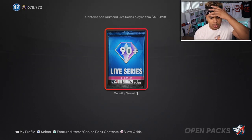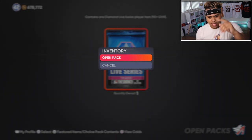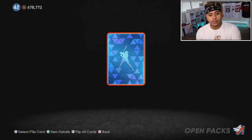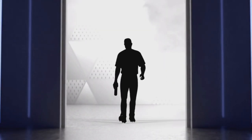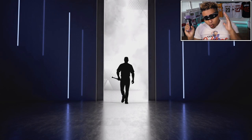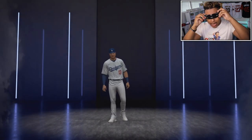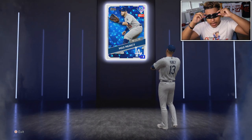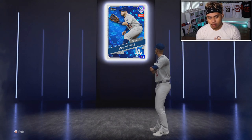We're on to the 90 plus pack here. So hopefully Mike Trout can pop out of the 90 plus pack, guys. I just want to get right into it. We're gonna pull down the blindfold again. We have to open it. So now Mike Trout is here. So let's see what we pull, baby. Give us Michael Nelson Trout. I've got the blindfold, and when I take this thing off, I want to see Michael Nelson Trout. Let's pull off the blindfold. Please be Mike Trout, baby, as we pull it off and get Max Muncy.